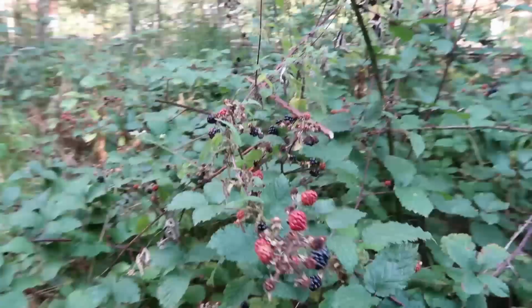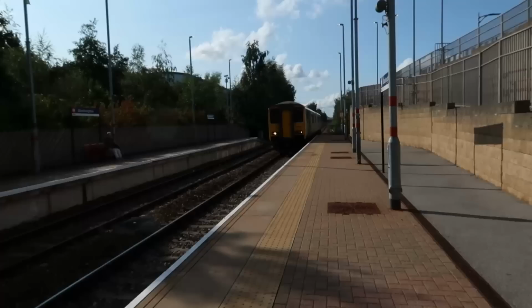Alright, back at the station now. My next train is about to pull in. What are the chances it's going to be another class 150? Yeah, it is. It's 150201.